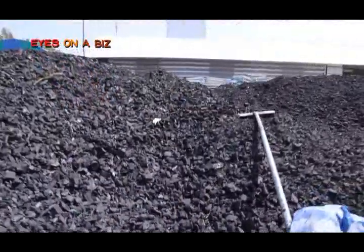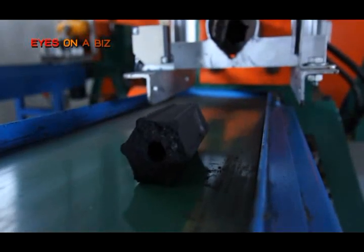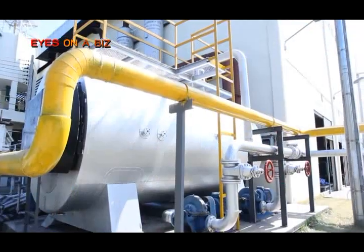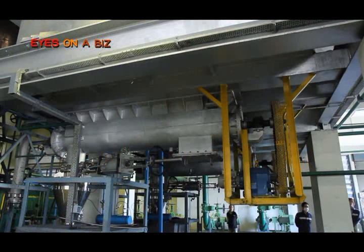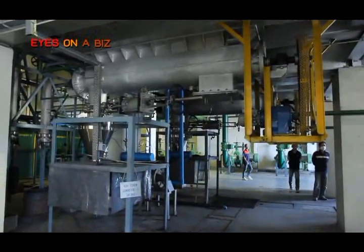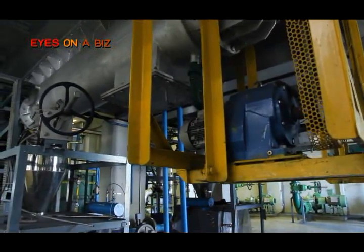In burning them to get the gas, the gas will go through a process of cleaning before using it to drive generators. The project here is the first to grow acacia on a major scale to use it as the fuel to generate electricity.